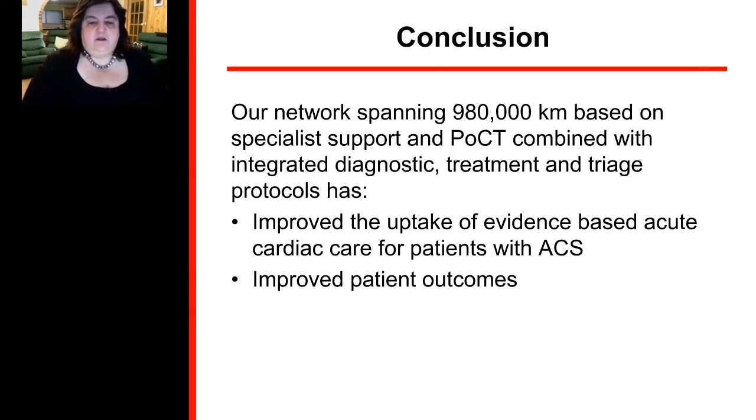So in conclusion, our network spanning 980,000 kilometres, based on specialist support and point of care combined with integrated diagnostic, treatment and triage protocols, has improved the uptake of evidence-based acute cardiac care for patients with acute coronary syndrome in country South Australia and has improved patient outcomes.